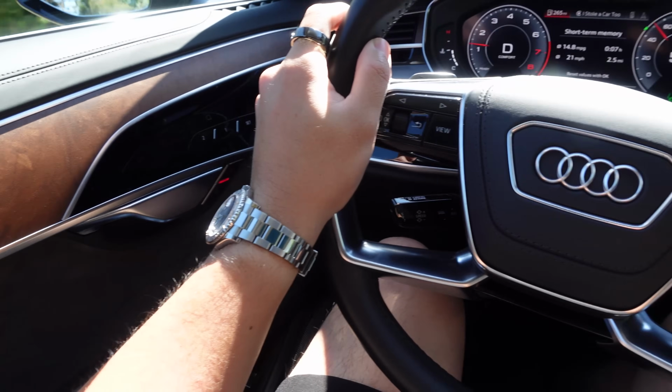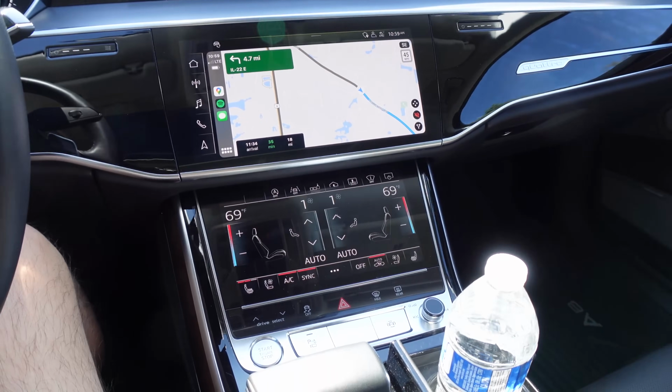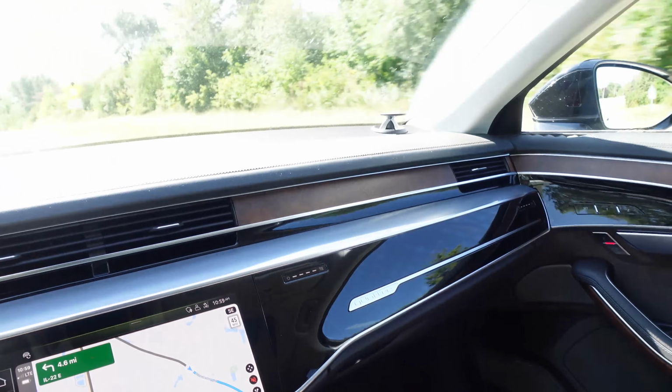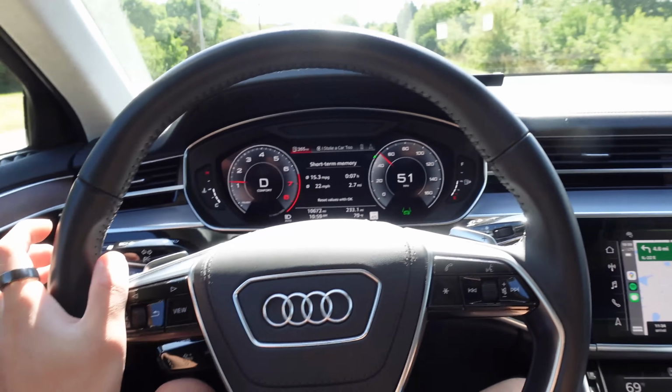I think the interior looks the coolest at night when you have the ambient lighting on. We have the dual screens here. They're both touch screens. Nice wood trim. The little B&O speakers popped up. Brown interior. I'll do a more in-depth interior tour of this spec too.